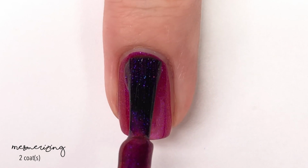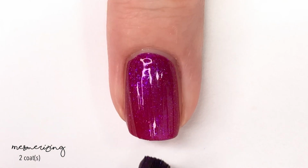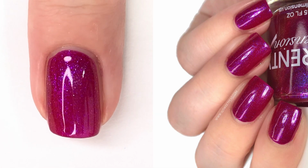Now here is our second coat of Mesmerizing, and really this polish actually is pretty mesmerizing. I just love it. As you can see, it has a great formula, it's gorgeous on the nails, and I'm just super impressed.